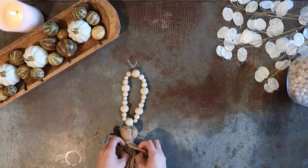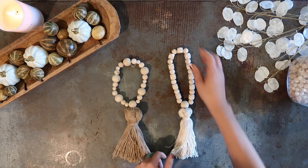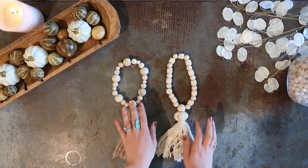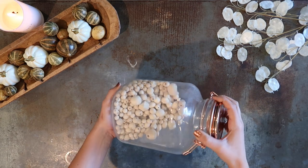First up on our list is this stinking gorgeous door tassel. You guys, I didn't even know that I needed a door tassel in my life until I saw these on the K Wendy's Homes Instagram. And of course, I had to replicate it myself.